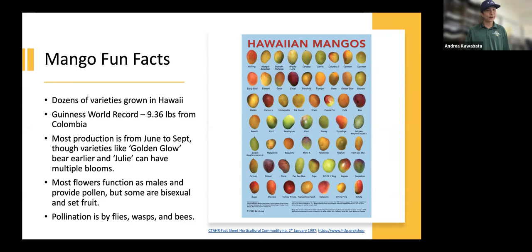Most of our production is from June to September, though we have varieties like Golden Glow that can bear earlier, or Julie can have multiple blooms in the season. Most flowers function as males and provide pollen, but some are bisexual and set fruit as well. And pollination is done by flies, wasps, and bees.